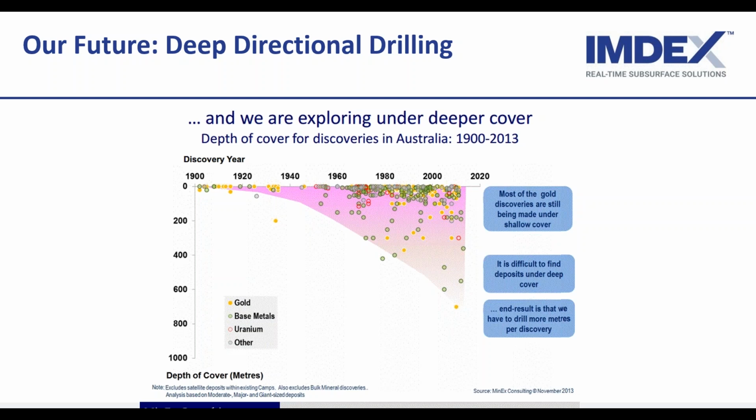This is a Richard Schodde chart, obviously the source for all exploration statistics these days, really just illustrating that the deposits that we're discovering are indeed becoming deeper and deeper as we're forced to go undercover. And again, I think that this is a trend that we're only going to see continue. The consequences of this are more challenging drilling, likely more directional drilling as we have to try and aim for targets deep under the ground.